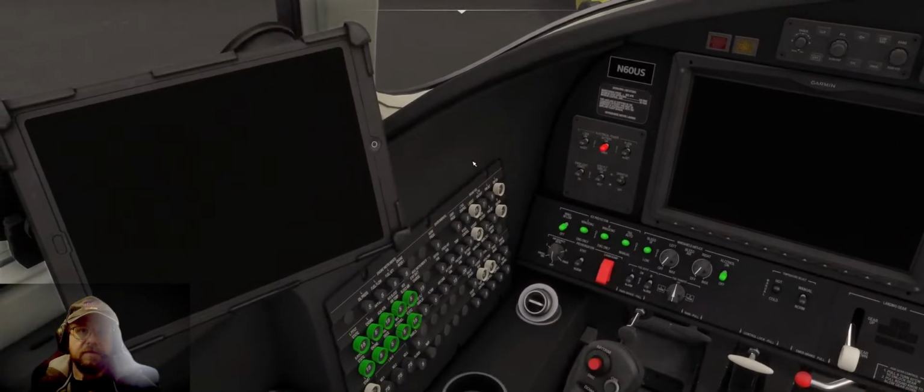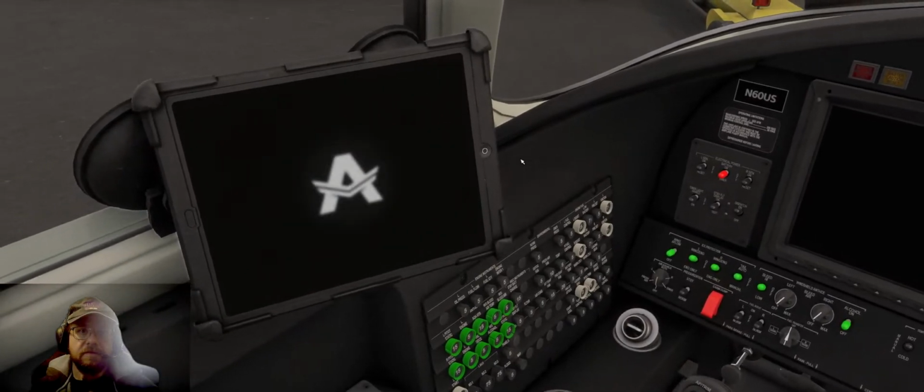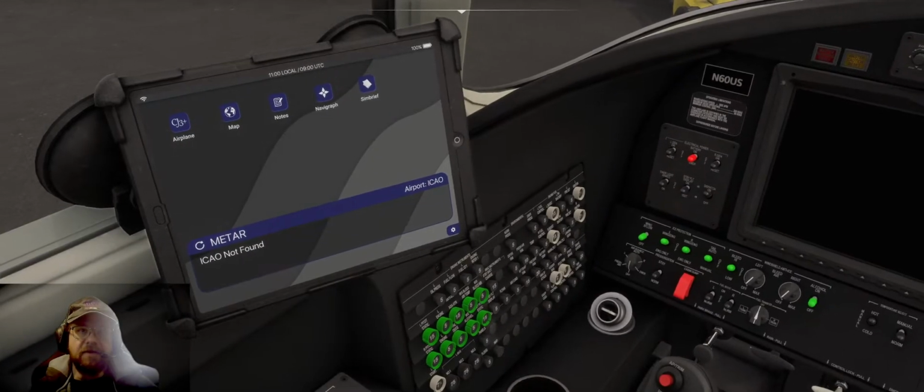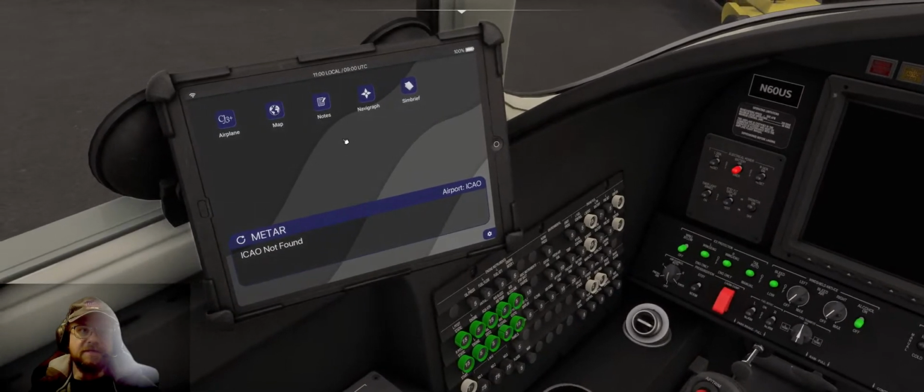I'll operate the. That's pretty cool. I haven't done that. I've turned the battery on and it automatically lights up. So all right.